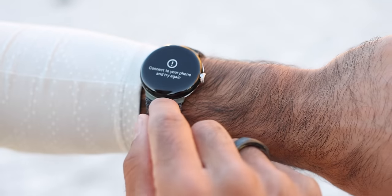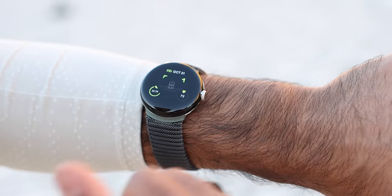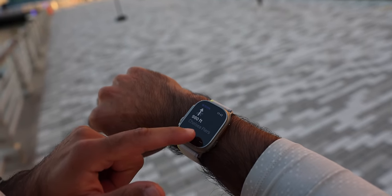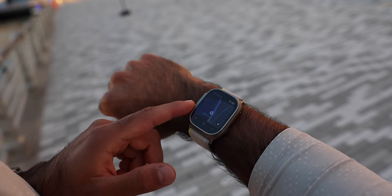Navigate home via walking directions. Google, navigate home via walking directions. It keeps giving me an error, so maybe we won't do navigation. Find Spotify. We're gonna put in my headphones. I got navigation directions on my Apple Watch, so that will be helpful right there.